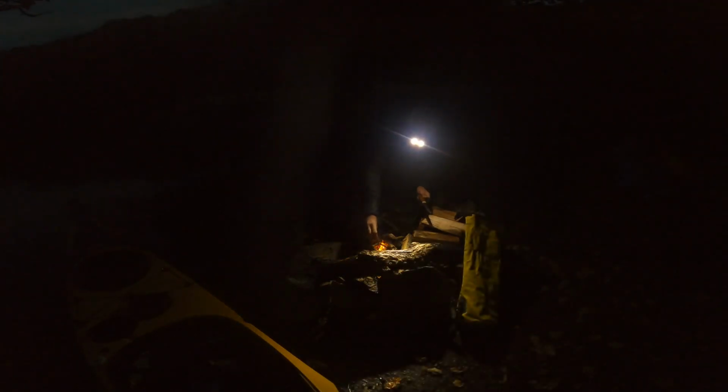Later on, I'll have the stove on in the tent when the tide's figured out what it's doing. So I come to places like this for peace and quiet. Isn't it quiet?